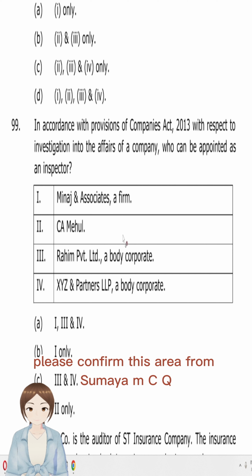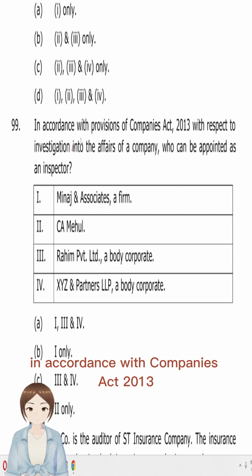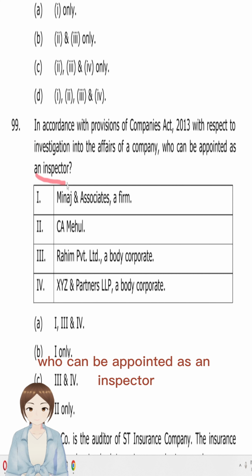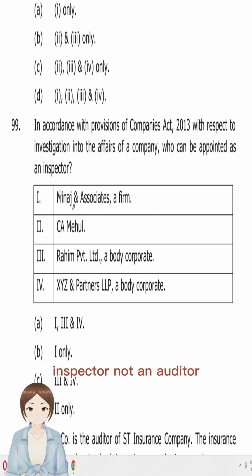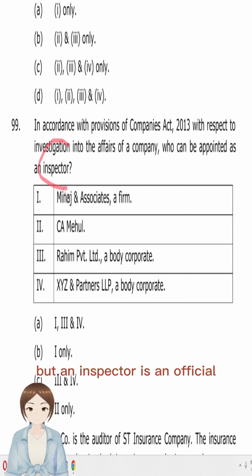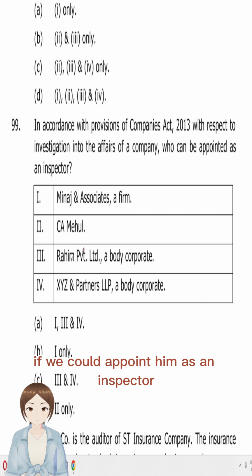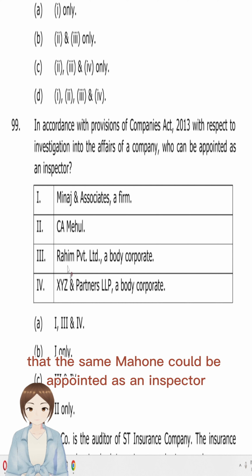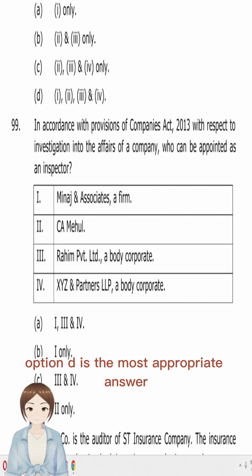Hey Samfam, this is Ria from Samaya, MCQ 99 CA final. In accordance with the Companies Act 2013, with respect to investigation into the affairs of the company, who can be appointed as an inspector? Inspector, not an auditor. An auditor can be a firm or an individual, but an inspector is an official. He should be an individual, so a firm cannot be appointed. CA Mehul is an individual. We could appoint him as an inspector. A body corporate cannot be appointed. So option D, only two, that is CA Mehul, could be appointed as an inspector. Option D is the most appropriate answer.